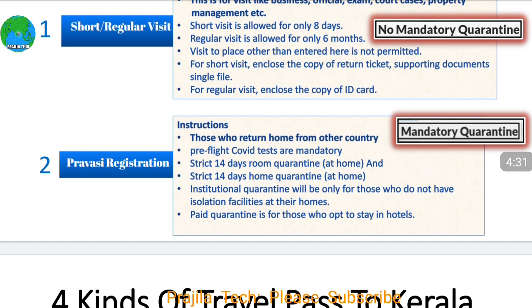And what about when you come back to Kerala? Strict 14 days room quarantine, then next 14 days home quarantine. So basically what is the difference? When you are in room quarantine, you should be safe.